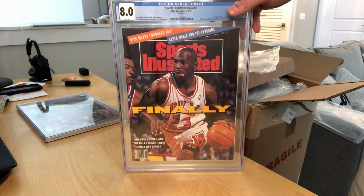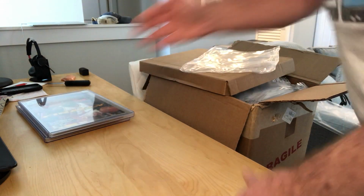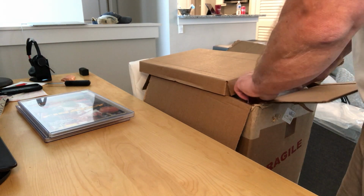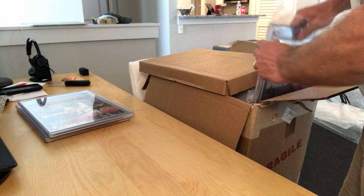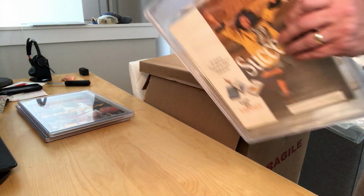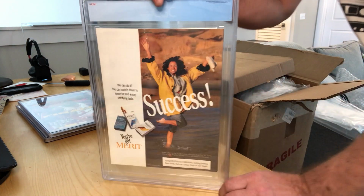I can see it. The most important thing, I guess, from CGC is consistency, and that's really what I expect from them, and that's what we get for the most part. They do tend to be very consistent in their grading. They're difficult graders, and that's part of the process. I mean, that's why we all use CGC, because we want them to grade tough. We don't want them to be easy.